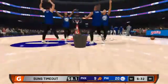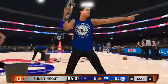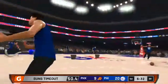And the lack of rim protection, top of the list. Yeah, you know, just look at the numbers, guys. I mean, they are being taken to the woodshed in the paint.